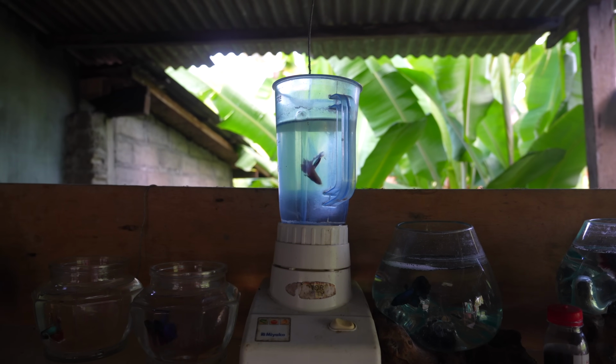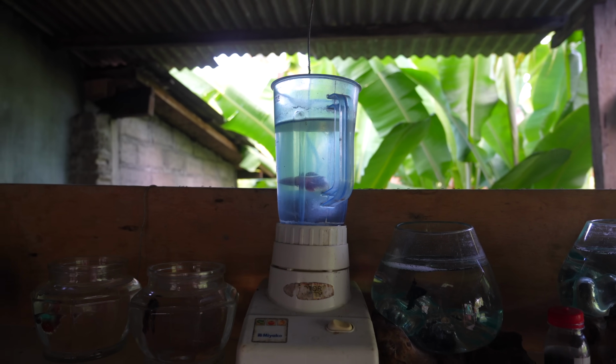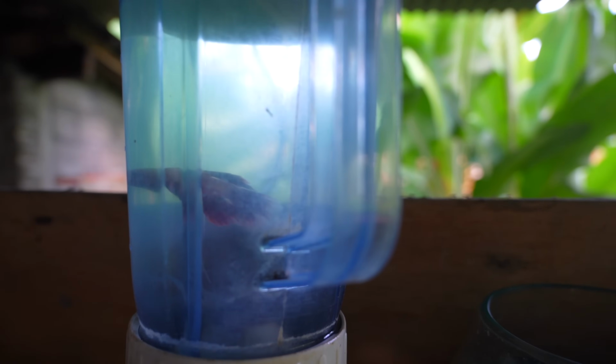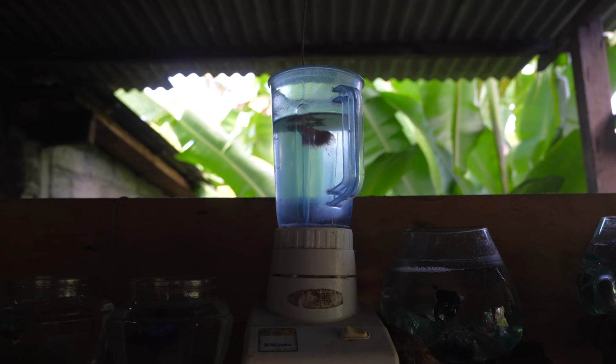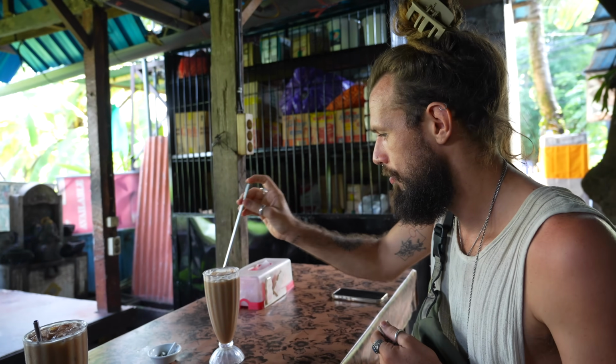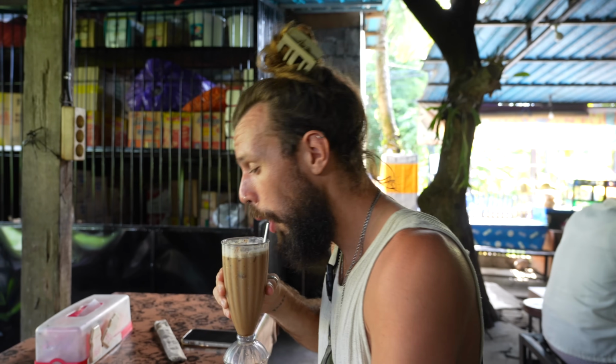There is a fish in the blender. Please nobody turn it on. I don't want to be having fish fingers. A bit extra because he's in a blender. What a beautiful iced coffee. Just what I needed in the morning. In a local world, this is it.